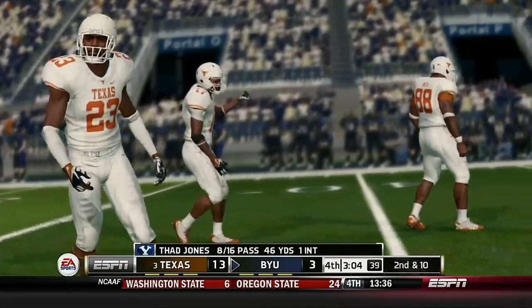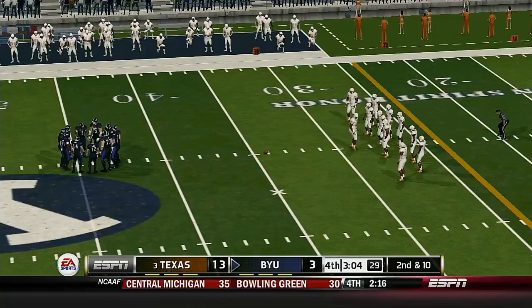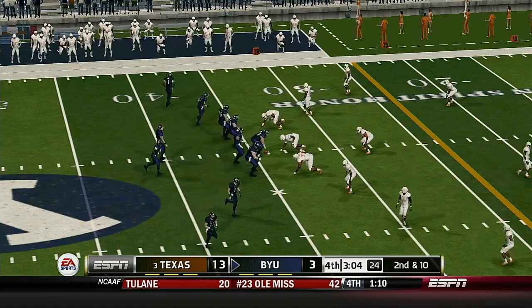Throws out to the back, and he can't hold on to it. Brown was the intended receiver on the play. That makes it second and 10. It's second and 10. Ball on the 34-yard line.